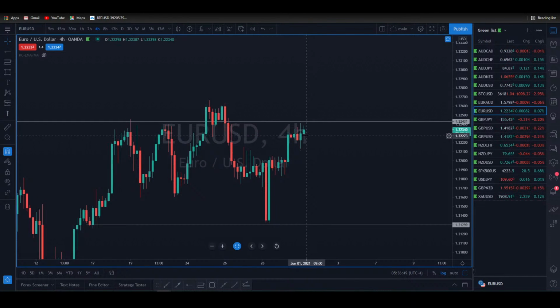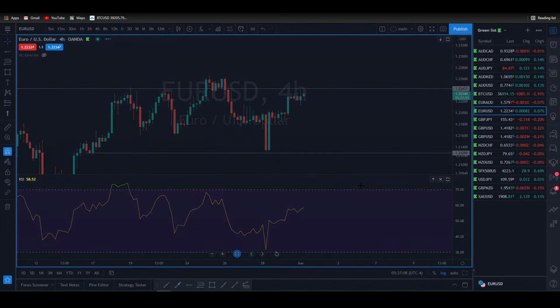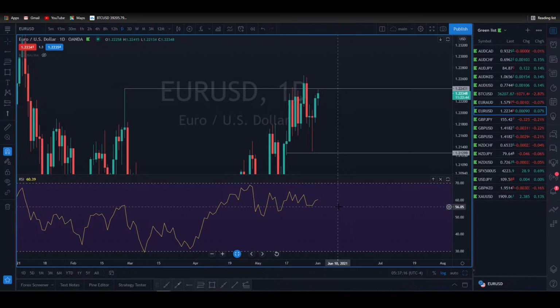I wouldn't suggest taking a short here either. The reason being is because you came down here, tested a Heath level right there, and then made a bullish momentous move off of the level, came in for consolidation, and then went higher. So your current momentum is to the upside. On the 4-hour, on the daily, you're still structured bullish. You are putting in bearish divergence on the daily, but like I said, guys, I don't care too much about that bearish divergence.